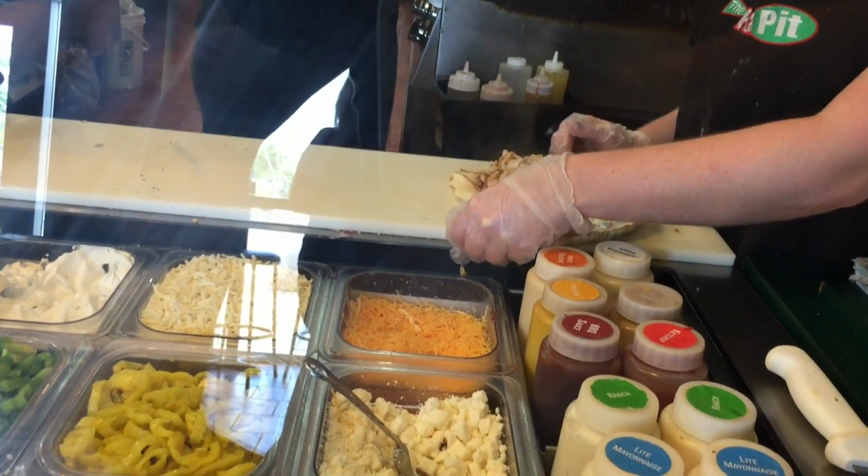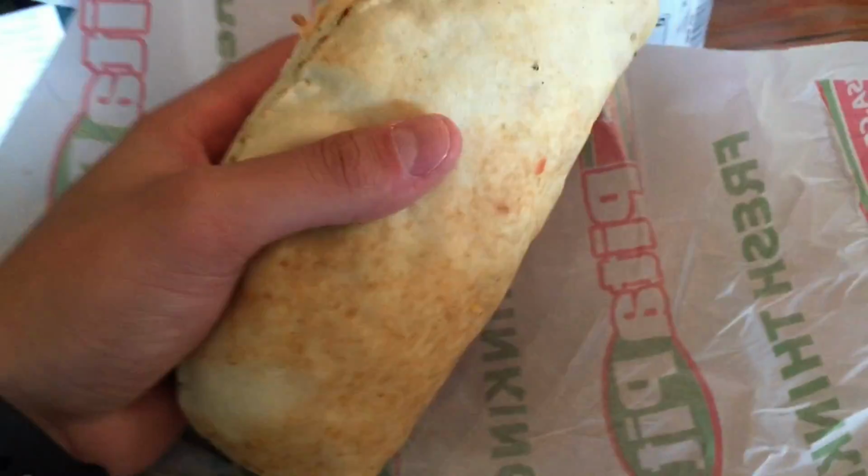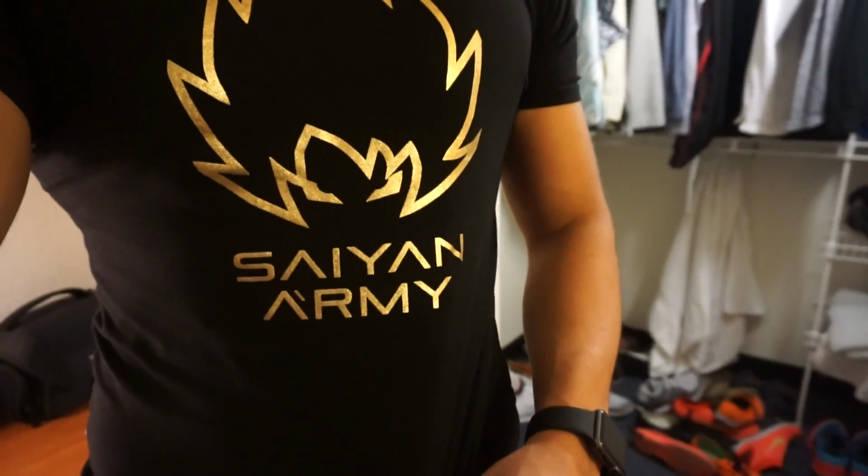So repping this, I think I've gotten like 10 compliments since I got this shirt. It might be one of my favorite shirts. I know there's a lot of black and gold variations, like Ever Forward and Alphalete, but everybody can relate to this. Yeah. This is what I'm wearing.